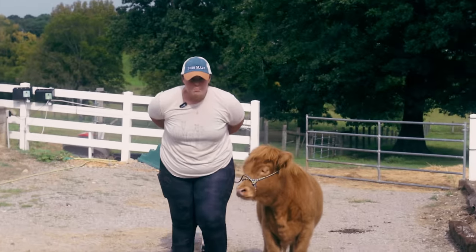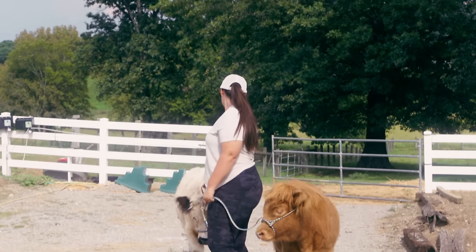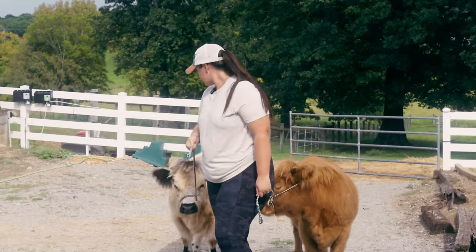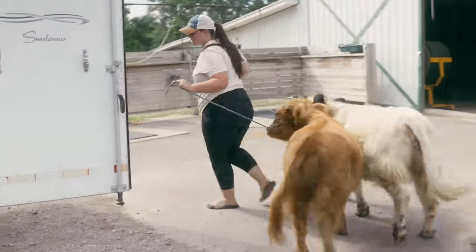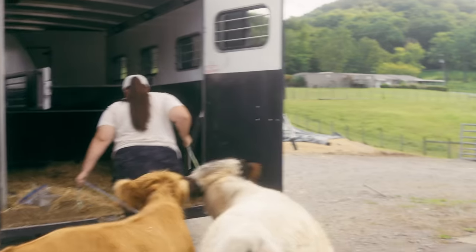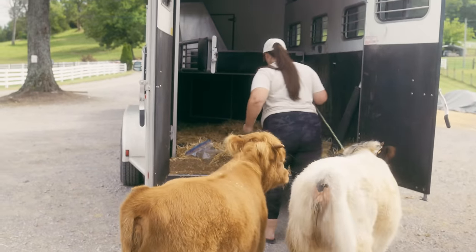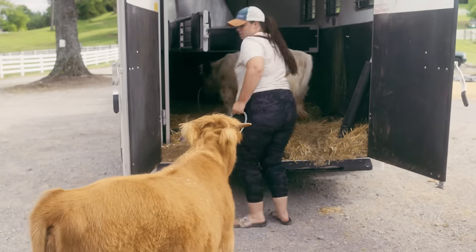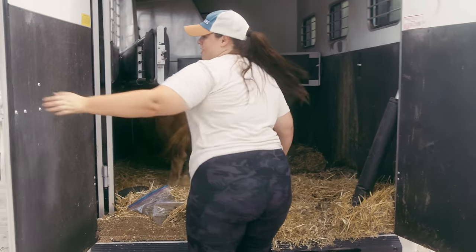Poppy. Poppy Elizabeth. Are you pooping? Oh. She's pooping. Come on, babies. I can't remember if they did it at the same time last time. Good girl. Come on, Petunia. Good girl. All right.